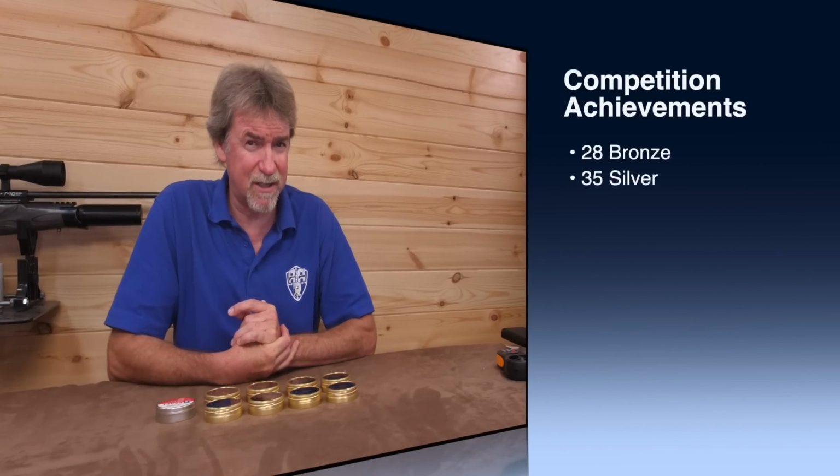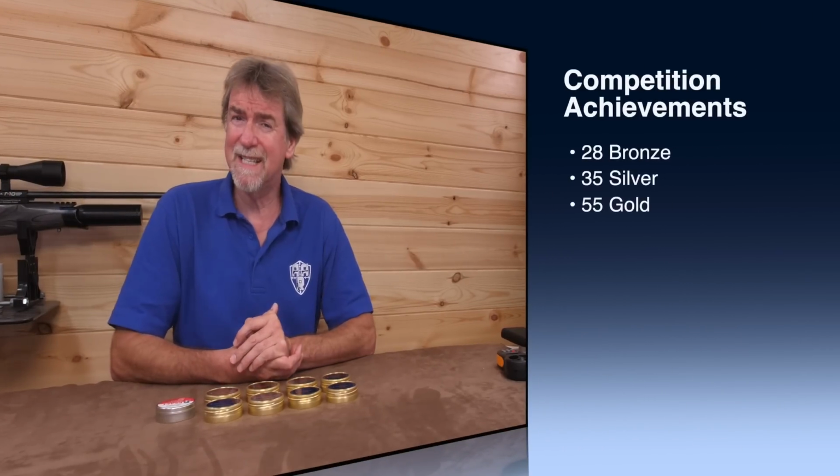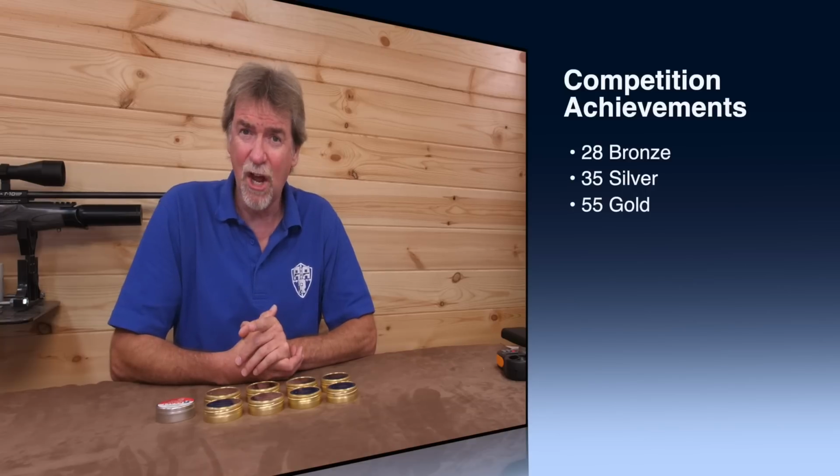Now, they were convinced with the quality of their product, so much so that they decided to use a competition platform to prove their capabilities. And the results? Well, they do speak for themselves. Over a 17-year period, they achieved 28 bronze medals, 35 silver medals, and get this, no fewer than 55 gold medals. Now that seems to prove their capabilities.